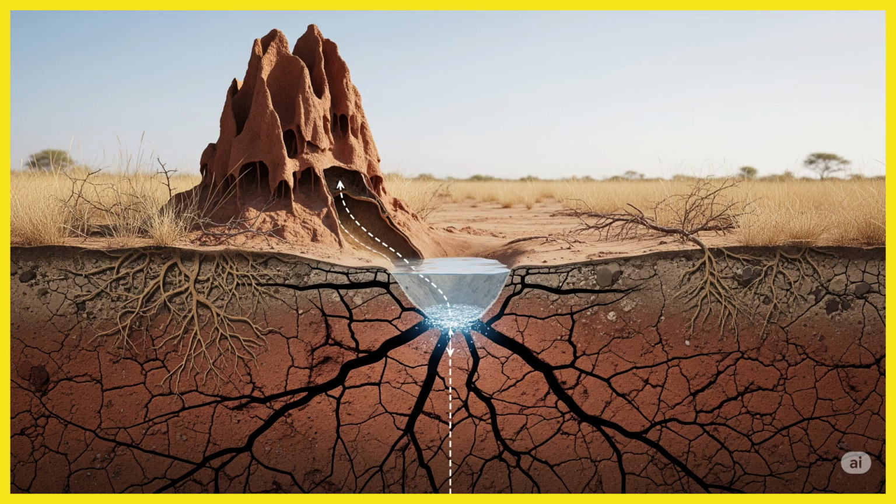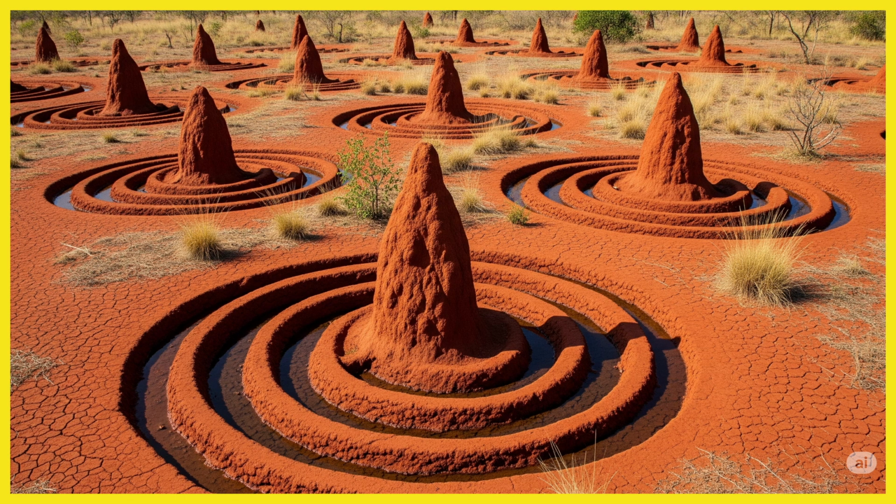And then there are Nigeria's lizard tail wells. In Nigeria, locals chase termite mounds to find water. Why? Because termites dig towards fracture intersections, hitting water with 70 to 80% accuracy. These lizard tail wells spiral around mounds, trapping laterite's hidden flow. Pure nature meeting engineering here.